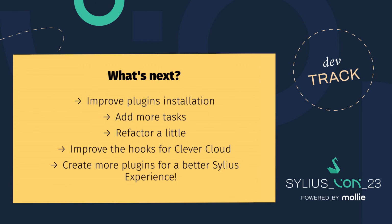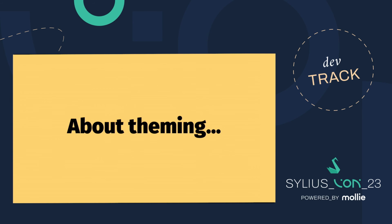And of course, we've been creating, I don't know, something like a plugin a month or something like that, maybe 10 this year. So we need to add more plugins because Sylius needs those. And there is plenty of those plugins. Stanislas, Joachim, who's not here today, made a lot of them. And one thing is missing, yeah, the theming.